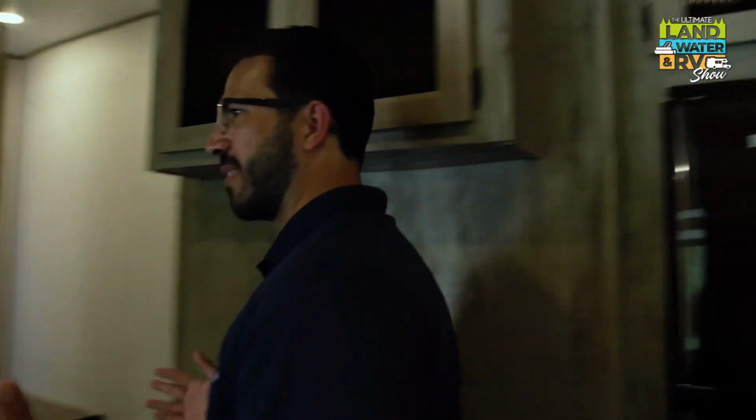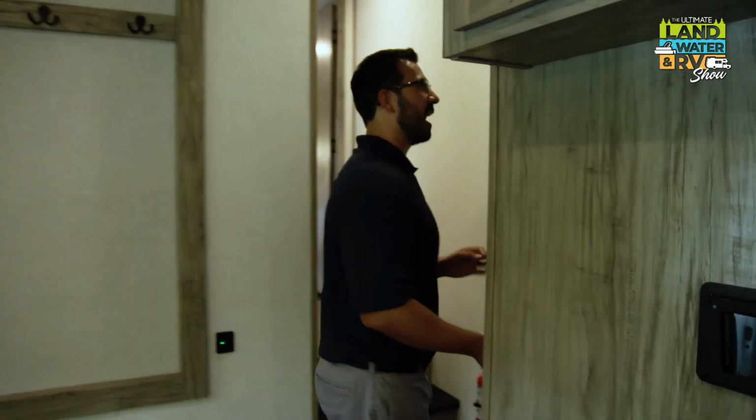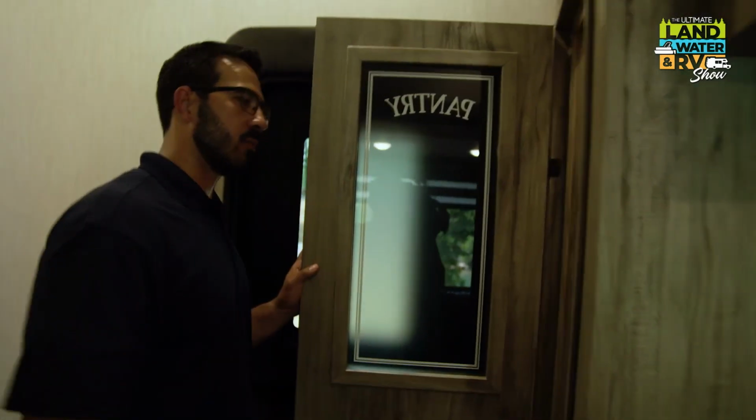I think this one is right around, I want to say a little over 8,000, maybe like 8,200 pounds dry, something like that, which honestly is pretty darn good. I don't know that I would quite call it a half ton. It's probably pretty close to it. I have to look at the pin weight. We'll talk about that in a little bit.